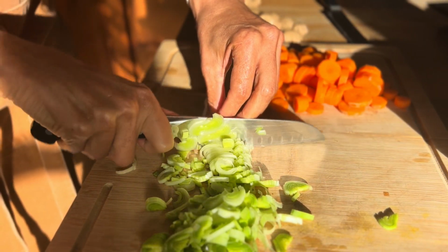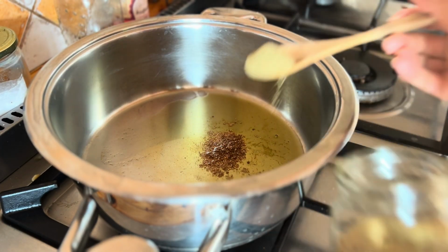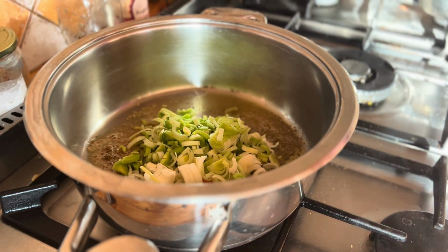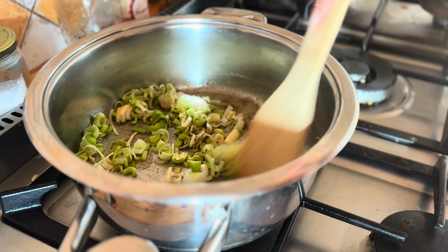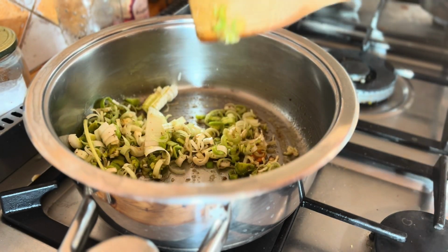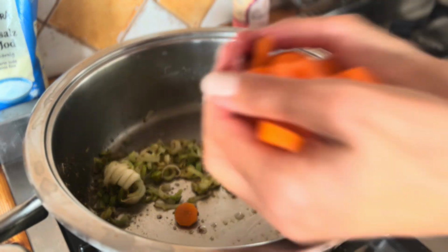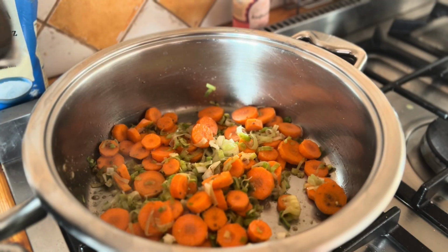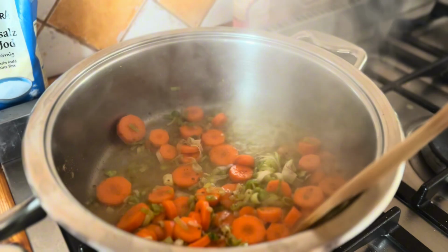In a heavy bottomed pot, you're going to add 2 tablespoons of ghee or coconut oil, along with the curry powder, cumin powder, 1 teaspoon of powdered fennel seeds and leek, and then saute those in spices until they're translucent. Next, we're going to add in the carrots, along with some water just to stop the spices from burning at the bottom of the pot there.